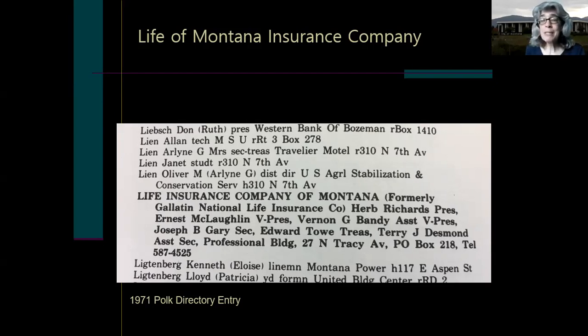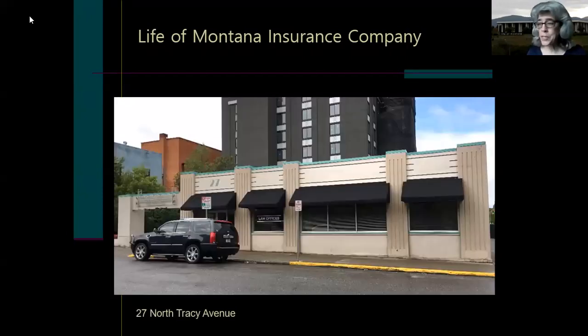So he was pushing a big move to change the company from assets of $980,000 in 1970 to $4.5 million in 1976 to $40 million in 1983. This is a lot of growth pretty quickly, and all here in Bozeman. And this is where they started, at the 27 North Tracy building, in the Gallatin National Life Insurance Company, right here.